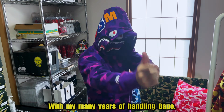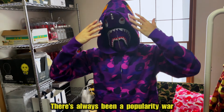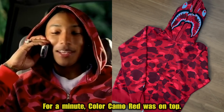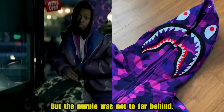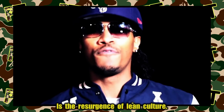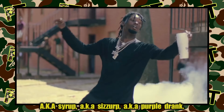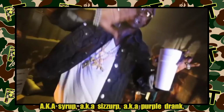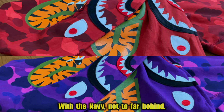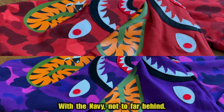With my many years of handling Bape, there's always been a popularity war between the purple and the red. For a minute, Color Camo Red was on top, but the purple was not too far behind. What took purple over the top is the resurgence of lean culture, aka syrup, aka purple drink. Nowadays, they're neck and neck, with the navy not too far behind.